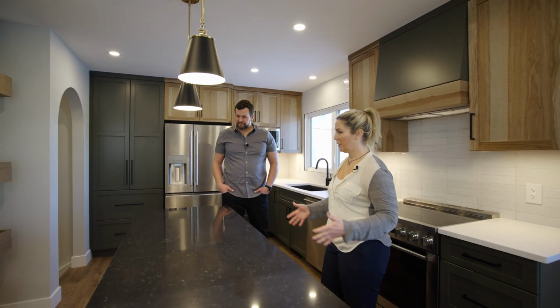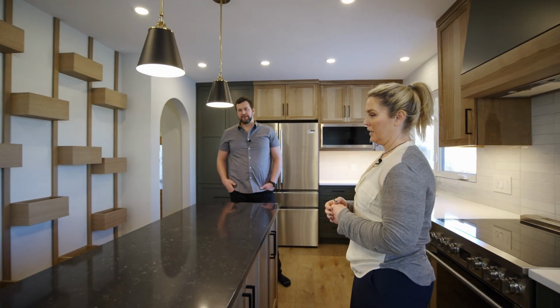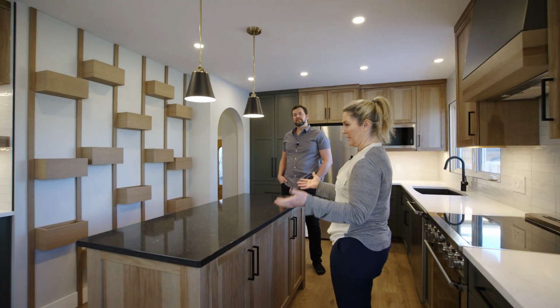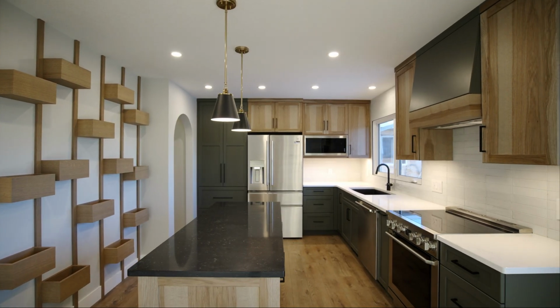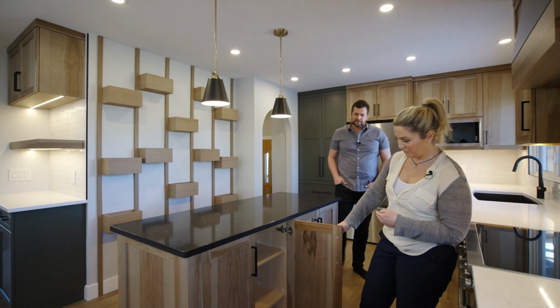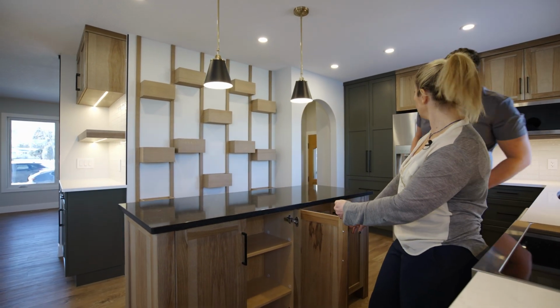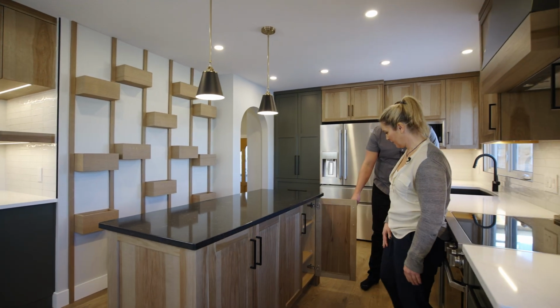So it's not a huge passageway. It's not a huge island. I was going to say that. So how many people can sit at that island? You could sit 3 people at the island, and I think the issue is the width of it. It's not a standard width. These cabinets here are only 18 inches deep, so you're not getting a full 24-inch deep cabinet. But there's still tons of space. When I'm opening that up, there's a lot of storage in there still.